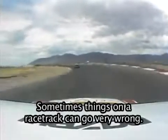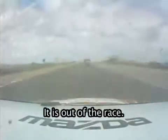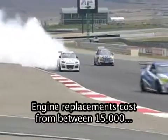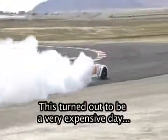Sometimes things on a racetrack can go very wrong. This car just lost its engine. It is out of the race. Engine replacements cost from between $15,000 and $150,000. This turned out to be a very expensive day for the team in the white car.